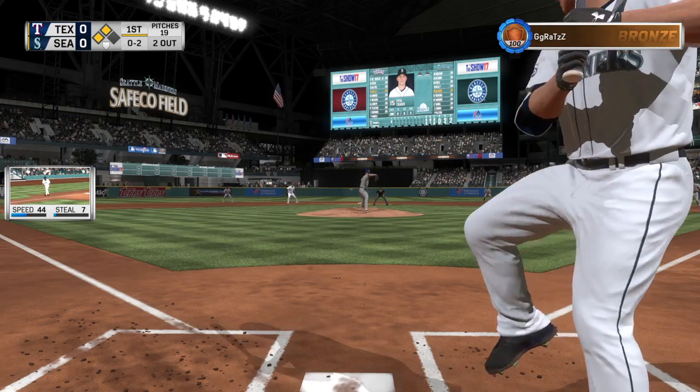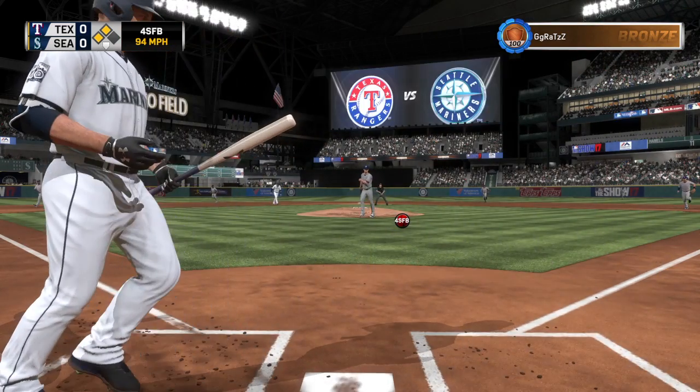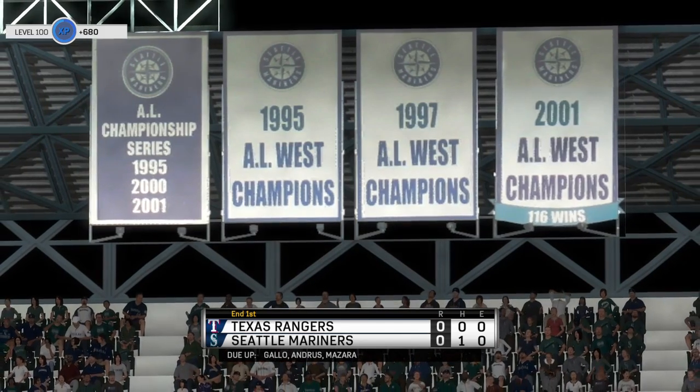As a look, now the pitch. Struck him out, so they work out of the jam as he strands 2 men in scoring position.